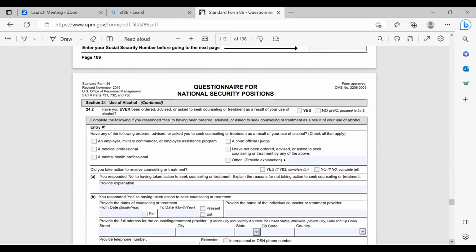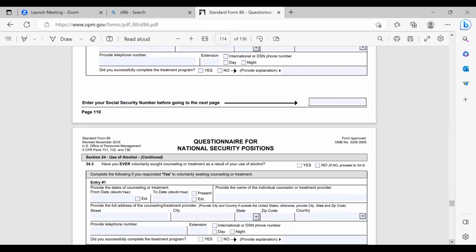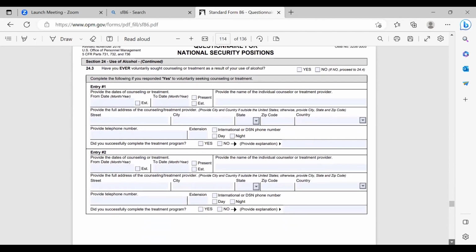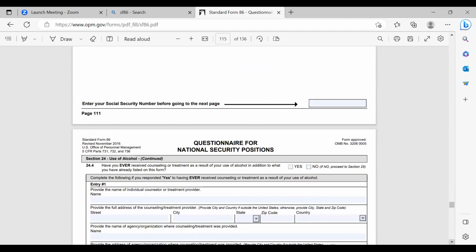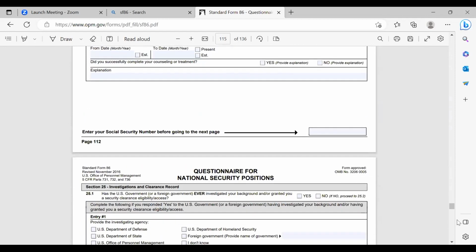There's use of alcohol. Here's another question: been ordered, advised, or asked to seek counseling or treatment. Voluntarily sought counseling or treatment. Received counseling or treatment. You can see where some of these questions are going with the way that this is set up. This is kind of self-adjudicating. This is a good example of a section to look at. Have you ever actually either been ordered or done on your own, sought help to remediate your situation there? Okay. And that's it.